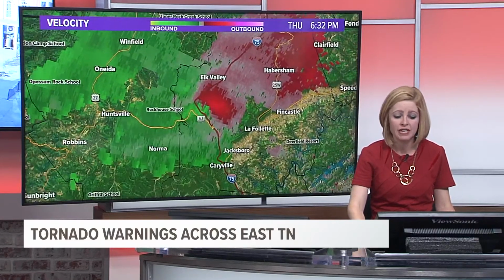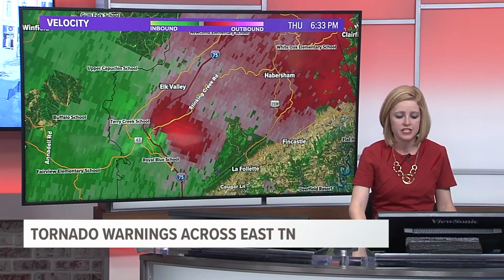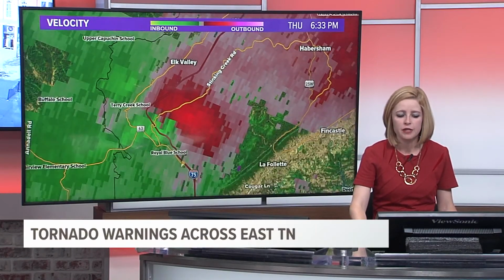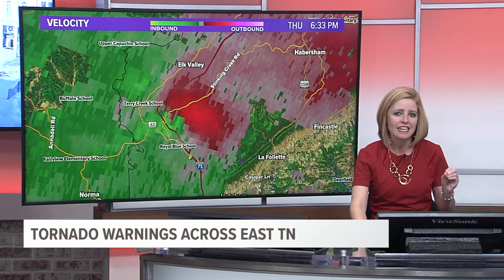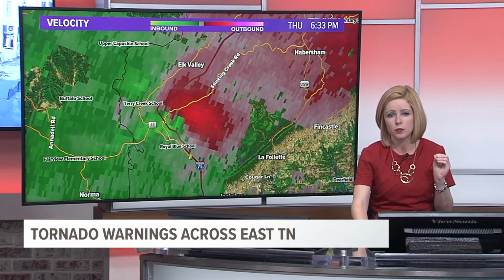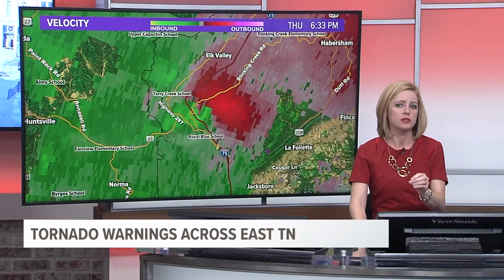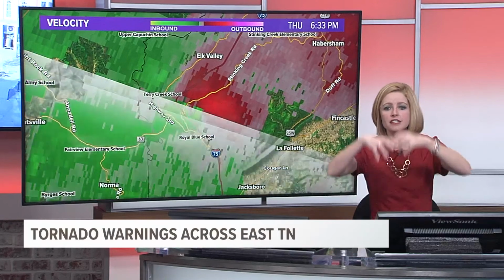Again, the main storm that we're tracking is this one here. It has the tornado warning on it until 7:15, still showing a very broad rotation. It's not as tight as that rotation was just a little bit ago when it was near the Norma area. That's when we were most concerned about possibly having a tornado on the ground in that area. It still could be producing a tornado though, or may lift and come back down.